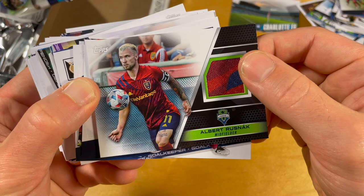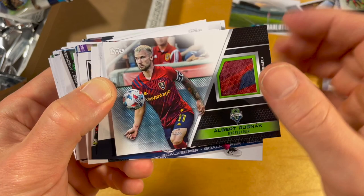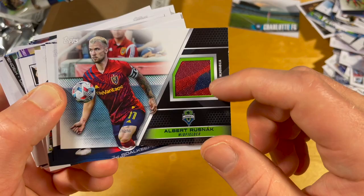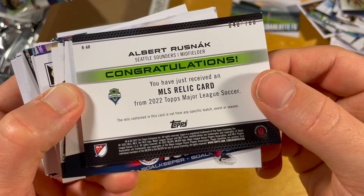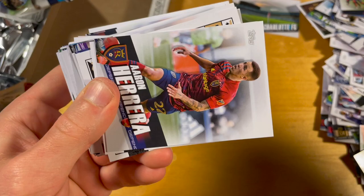Unfortunately, there is a mismatch with Albert Rusnak, a long time Slovakian international. He's of course best known for playing in Real Salt Lake, and this patch is clearly from the Real Salt Lake uniform. But nowadays he's affiliated with Seattle Sounders. So, yep. But yeah, numbering cards out of 700, I think it's better not to number at all than numbering cards out of 700.